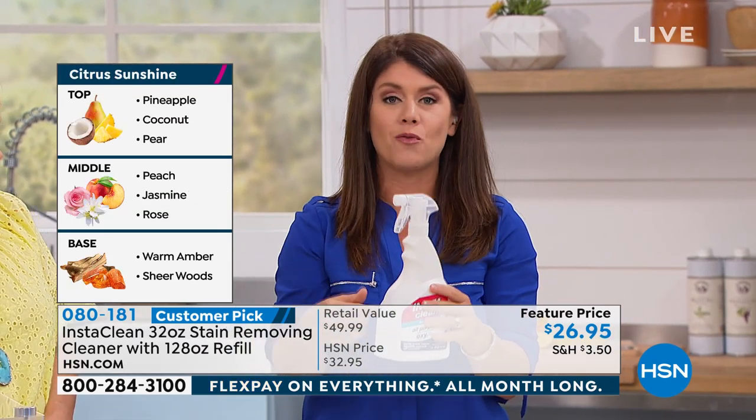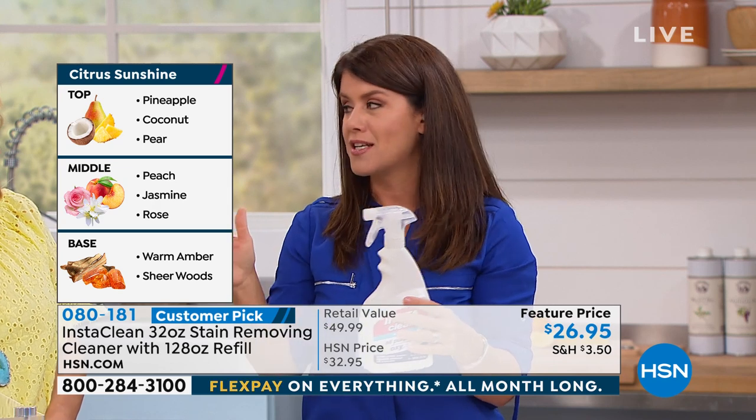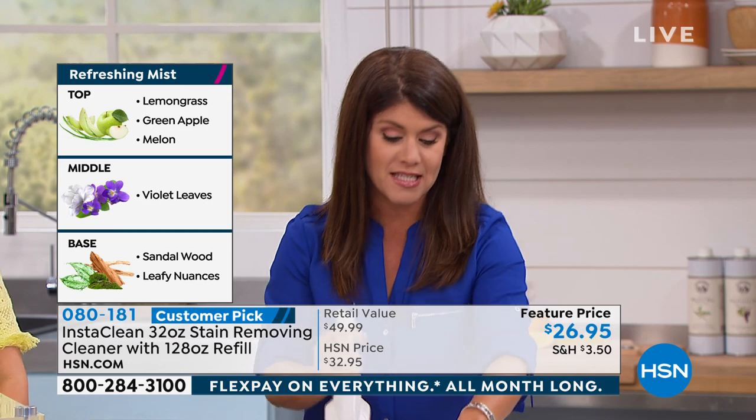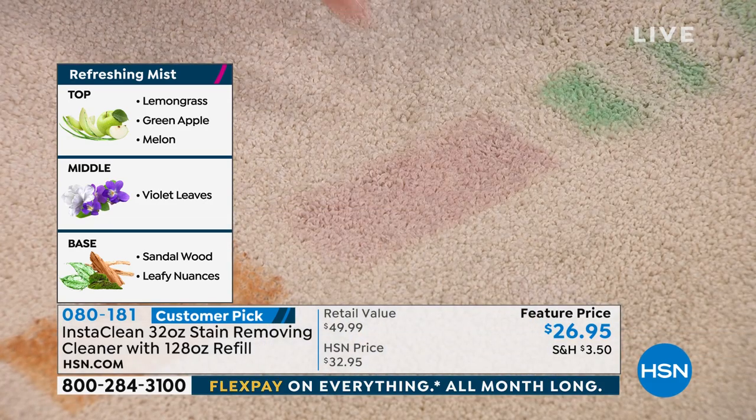But we've never had the scents before. So you get the blooming floral. The citrus sunshine is great for the kitchen or the bathroom. You have the clean linen and you have the refreshing mist. Now, this is why you're gonna love it. Okay, so here we have two things.